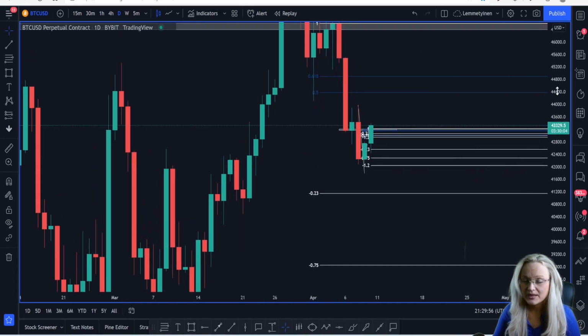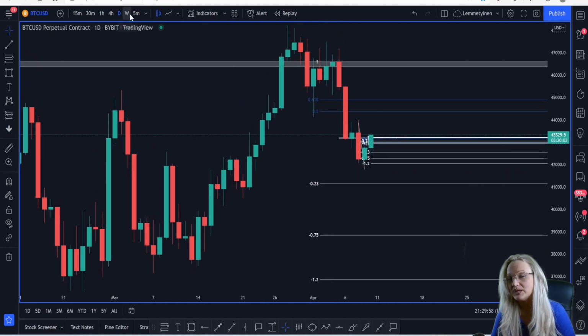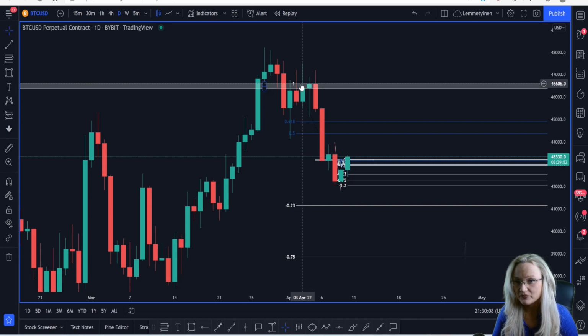So what we're looking at now, based on the weekly candlestick, we're taking a fib from 46,600 to the lowest point at 42,300 at 233. That could take us back up to 44,350 and potentially 44,900.